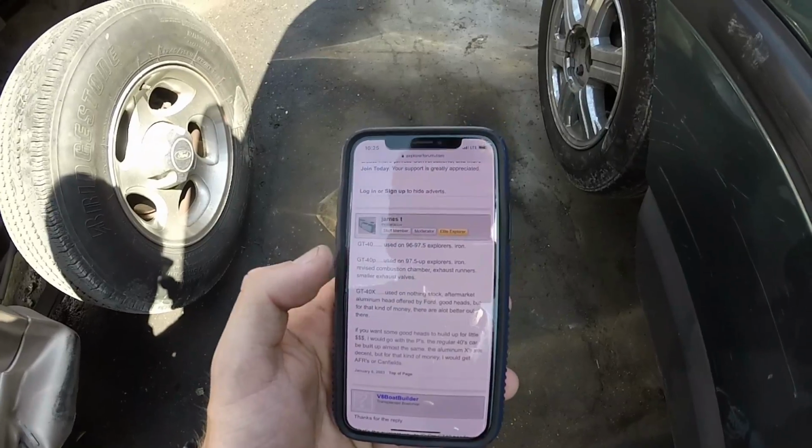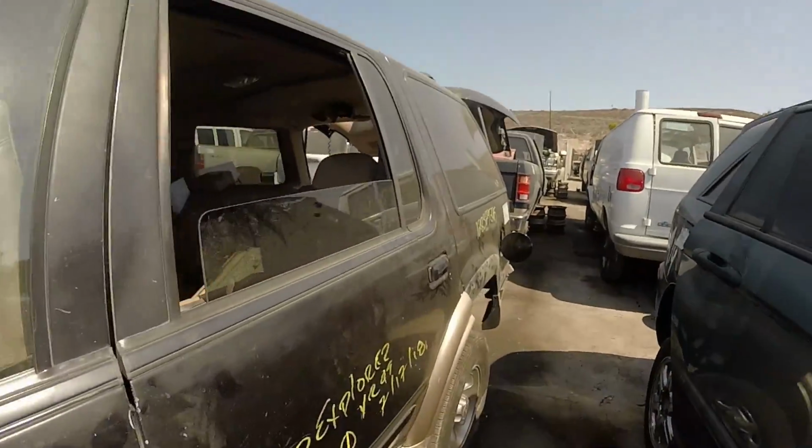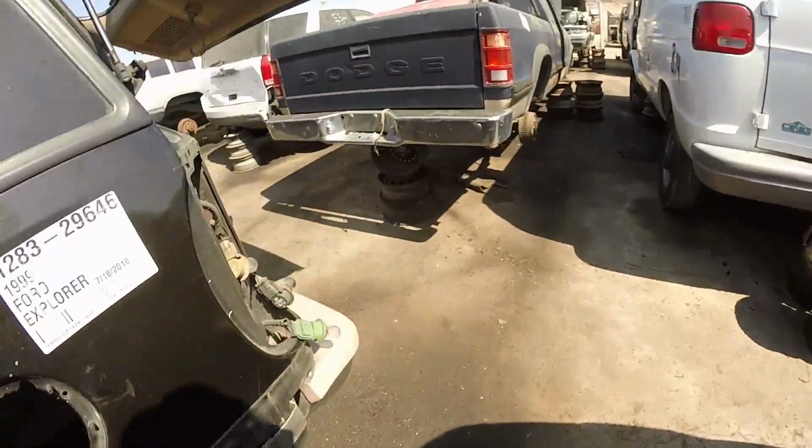But this is a typical cast head, which works really well because it's got a larger port, it flows air a lot better, and it's better for roller conversions. And a lot of people put them in hot rods. That's what we're doing with this one. And it's a cheap cast head that I can get, it comes off of a running vehicle. I think this one was in a rear end collision, which is actually perfect.